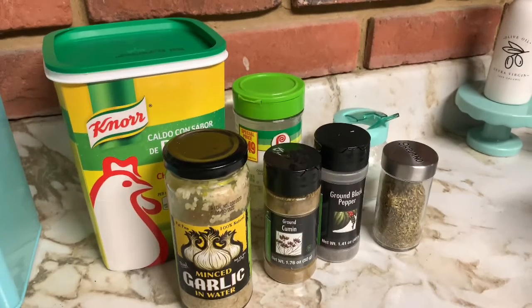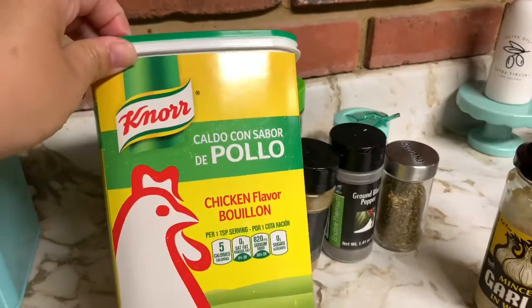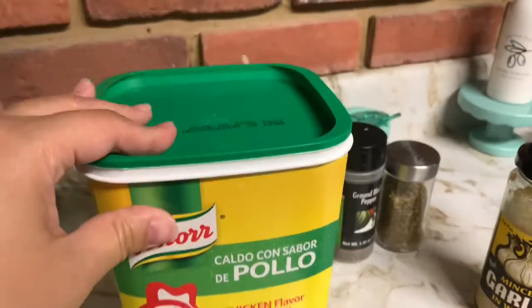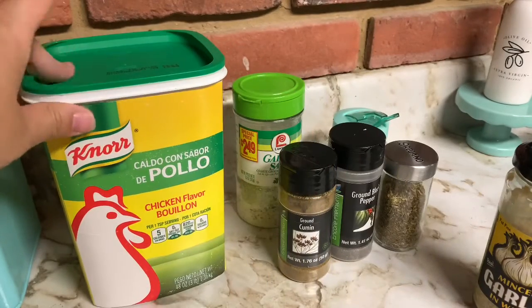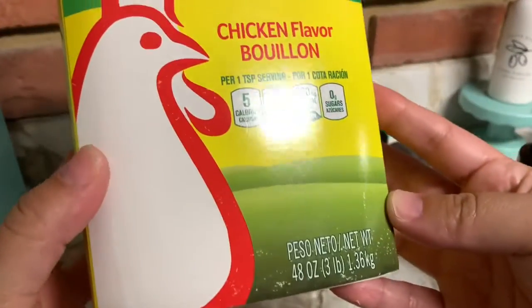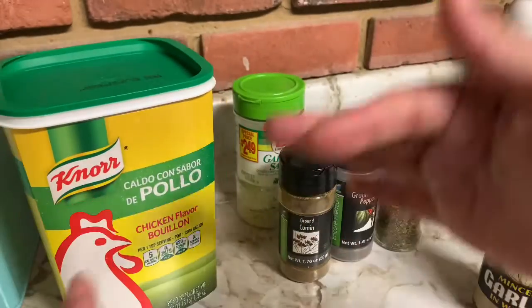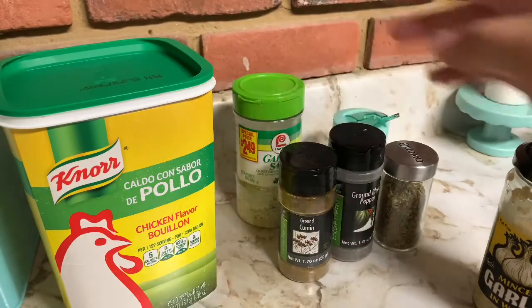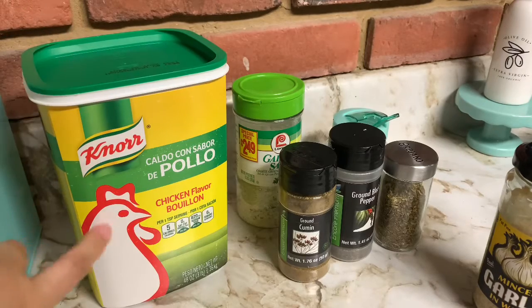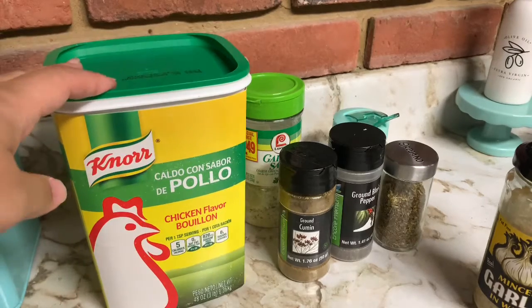I'm gonna start off with the chicken bouillon. It's the Knorr one. This is a must-have. I need to have it at all times. This is why I purchased it in the big tub, and this is 48 ounces. They used to make the round one that looks like this, but they changed it. I usually get mine at Costco. They actually changed it, so now it comes in a little this is a must.